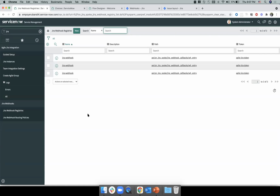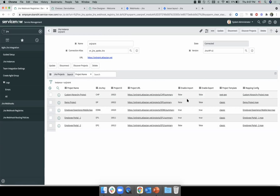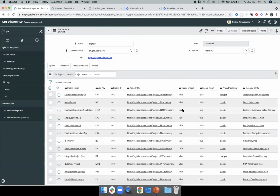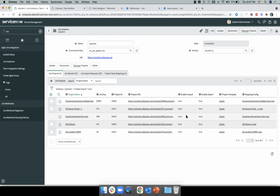So the webhook, when we get the event, based on the configuration that is provided here, we will process that request or not. Now, if you look at it, we have so many projects, but I've only configured these 5 projects. So we will only process the events from these 5 projects, and any other projects that are sending us events, we will discard those events. Okay. Does that answer your question? Yes, Balaji. Thank you.